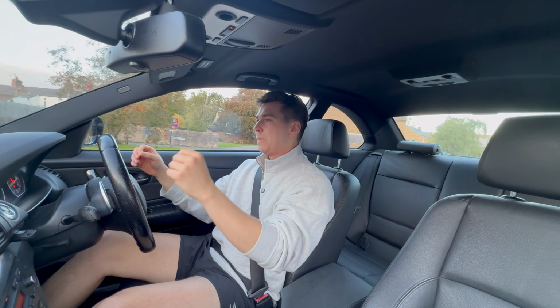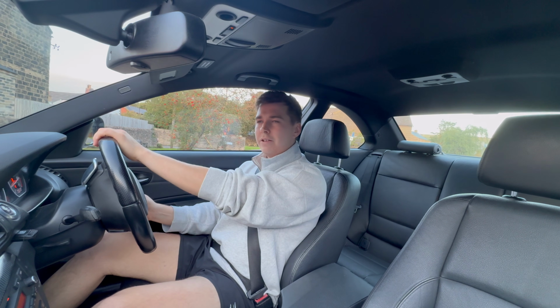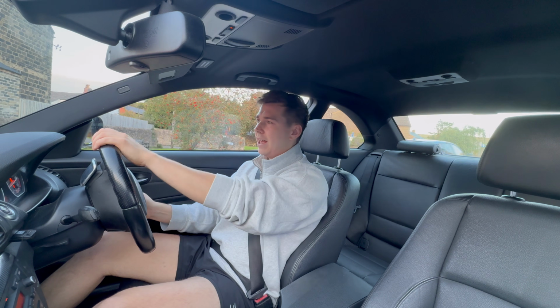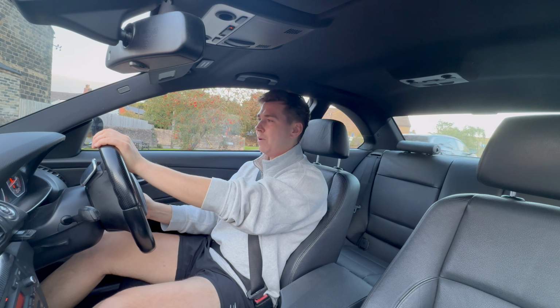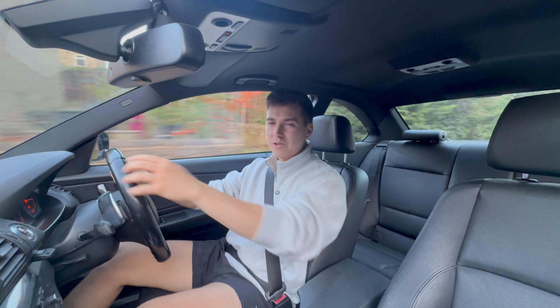So again, if steering feel and that bit more analog feel is something you crave from one of these cars, then this does tick the box very well. So we've covered the styling, the engine, the gearbox, and the hydraulic steering.